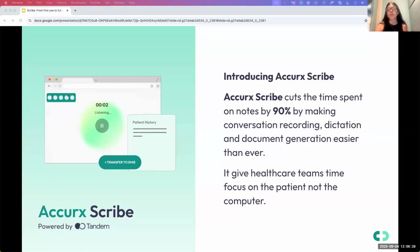So this is where Accurx Scribe comes in, which is your new AI-powered scribe solution designed to really reduce that administrative burden of clinical documentation by automatically generating clinical notes, listening into patient consultations, or reviewing clinician dictations as well. So cutting the time spent on notes by around 90% by making conversation recording, dictation, and document generation a lot easier than ever. And you'll see this when we come to the demo in a second.